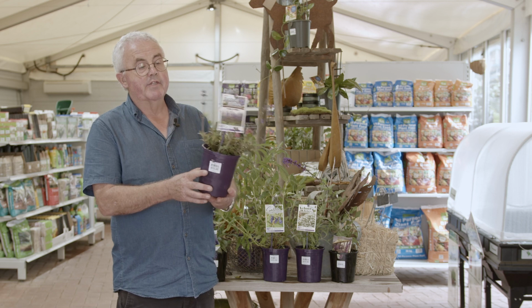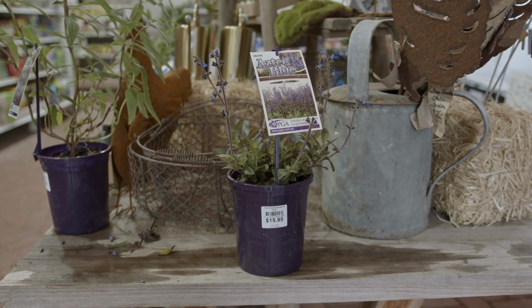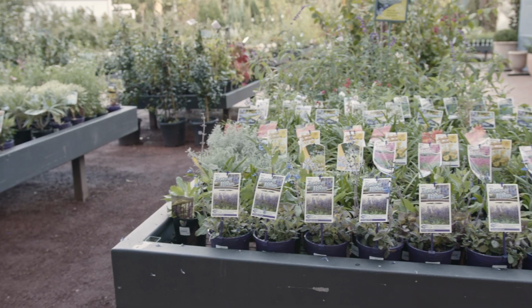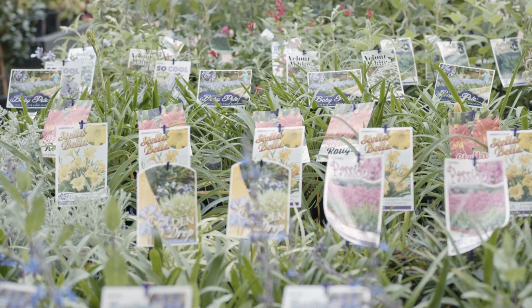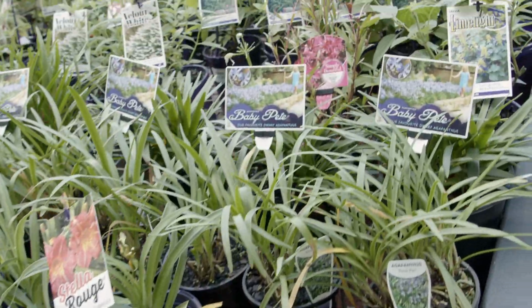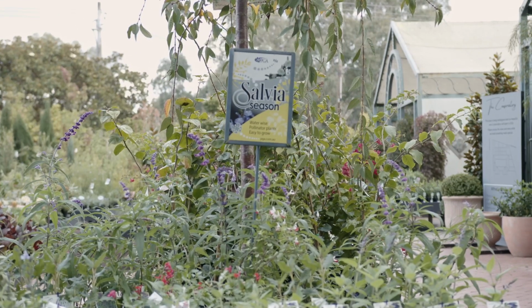So for smaller spaces, there are more compact growing varieties of salvia. This one is called Aztec Blue. It has an iridescent blue flower, and when they're mass planted in the garden, they can look absolutely fantastic. Remembering too that salvias grow quite happily in pots, providing they're getting enough sun. They don't need excessive amounts of water, so for one of those plants that needs very little care, probably one annual prune every year just to keep them tidy, they'll reward you throughout the summer and autumn with spectacular flowers.